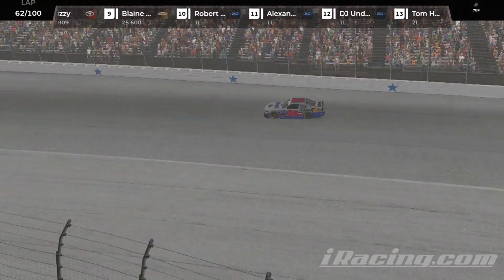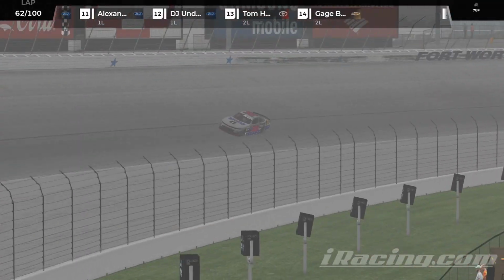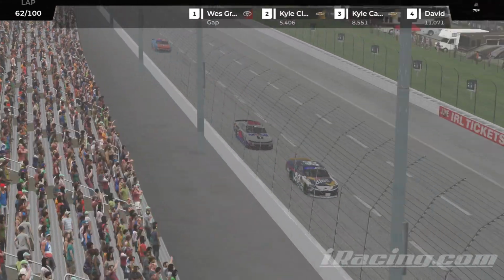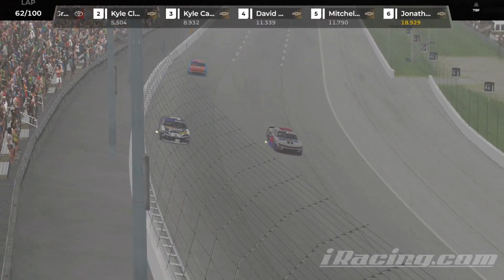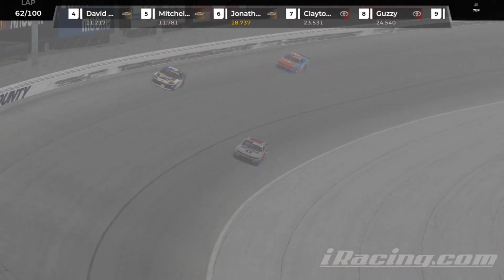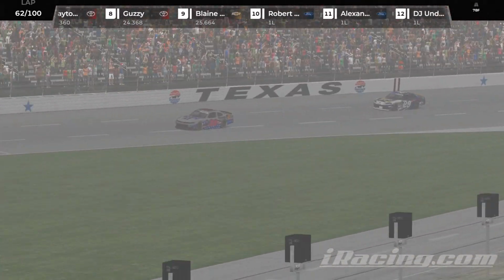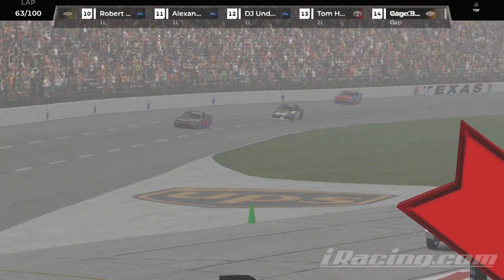Jonathan Orndorff, basically by his lonesome, is trying to get past some lap cars here. 29 of Tom, 36 of Gage is already one lap down, as Jonathan will go to the bottom and get by Tom. Thanks for letting him go by.